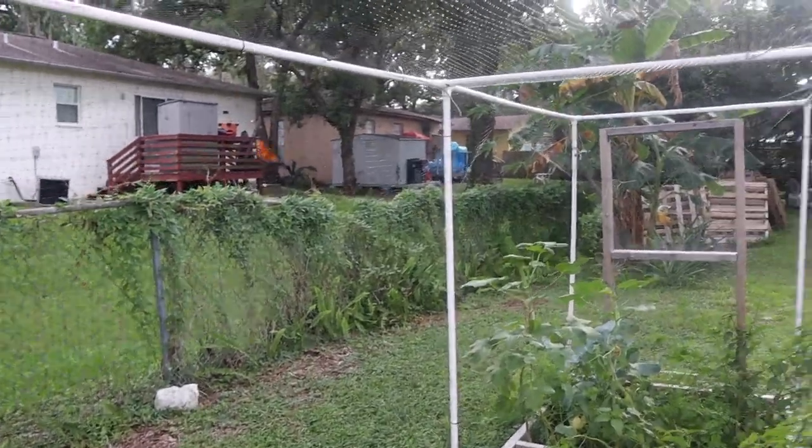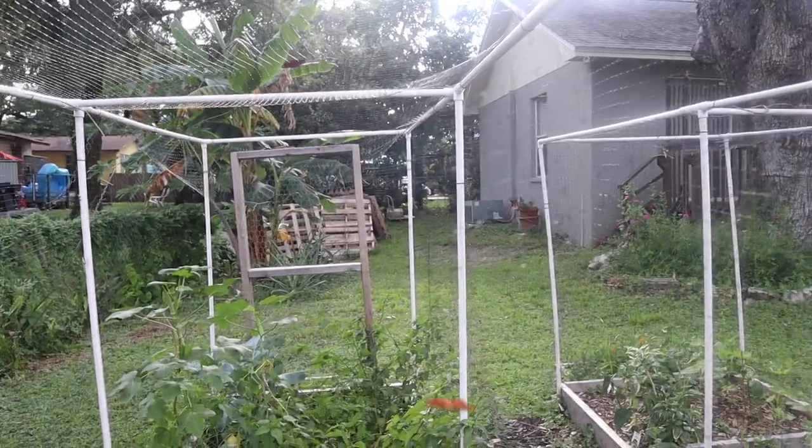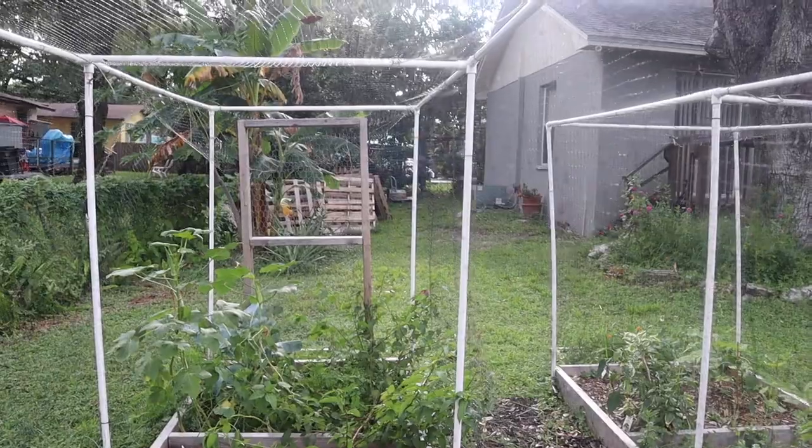Oh, wow, look. There is a butterfly that has trapped itself in my hoop house. Of course, I'm going to let the butterfly out, but I figured I'd go ahead and show you this butterfly along the journey.